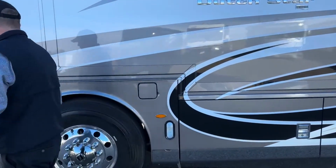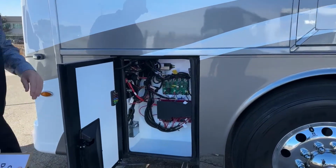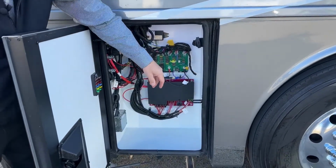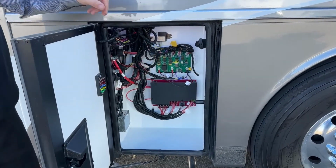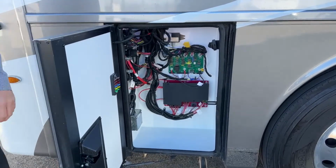We do have the generator running. Real quiet, 8,000 watt, quiet gas or quiet diesel generator, Onan. 330 hours on that guy. I'll show you in a minute. Here's how you access that. These are just fuses for the chassis. If you find you need a fuse that's blown, you have some extras right here.